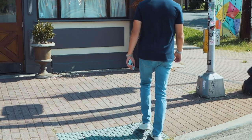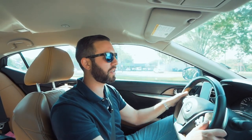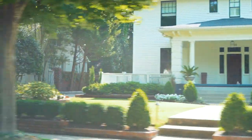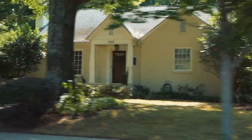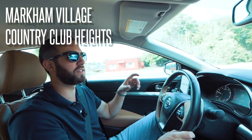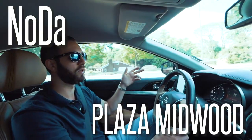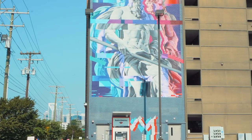Since 28205 is such a huge zip code, there's a lot of different affordability throughout all the different neighborhoods in the zip code. From most affordable to most expensive, you kind of have like the Windsor Parks, the Plaza Shamrock, Commonwealth. Then you have like Markham Village and Country Club Heights and Villa Heights. And then at the top of the zip code, you're gonna see Noda and Plaza Midwood. It's so big, there's so many neighborhoods. We just figured it'd be a great opportunity to split this up into two pieces.